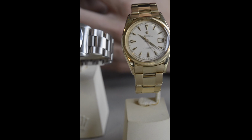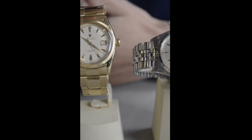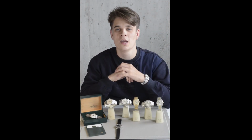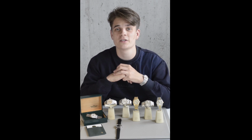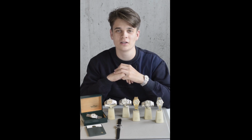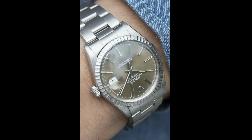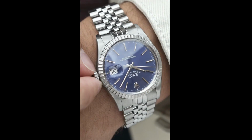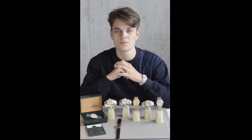But besides the style, don't forget that the Rolex Datejust is a model from the most famous watch brand in the world. And that's something you definitely feel while wearing one. I can personally tell you this because I've been wearing my watch almost every day for the last years. The feeling, the comfort and the richness they give on your wrist is unbelievable. These pieces are so timeless and you can enjoy them for the next years. And that's why I think the Rolex Datejust is maybe the best first Rolex you can buy.